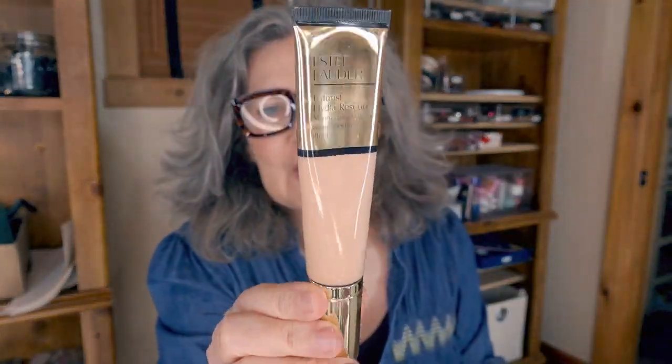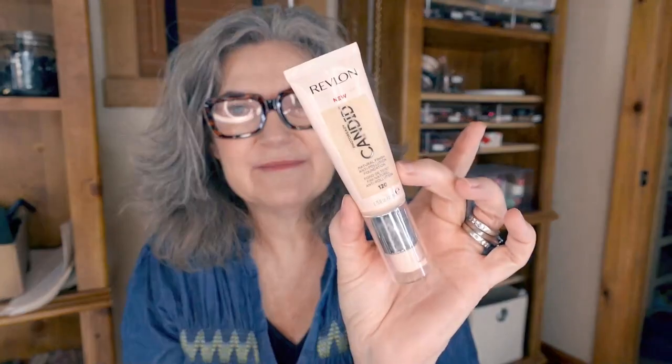Estee Lauder Futurist Hydra Rescue. This is one I really like. I'm going to keep this, you know. Revlon Candid Natural Finish. I'm going to put this in the giveaway. I don't even remember. I remember that it's nothing special. I remember I don't like this.